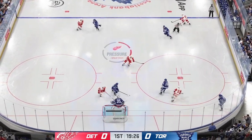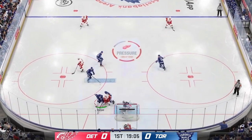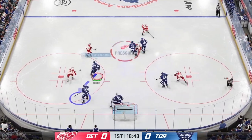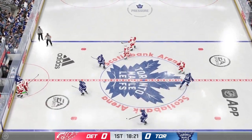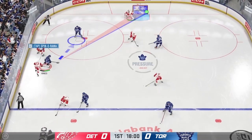Detroit's got him along the wall. Turned aside with the glove by Samsonov. Oh, and another beauty stop right there. Moves it to Sider, trying to escape the pressure. Strong use of the body to force the puck loose. The Red Wings scoop it up along the boards.